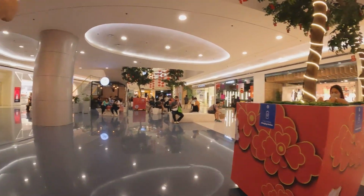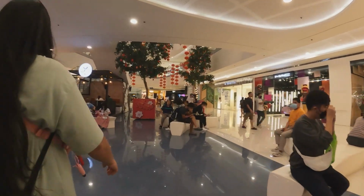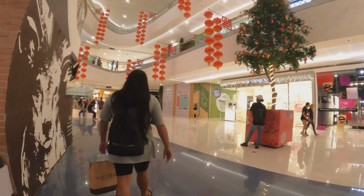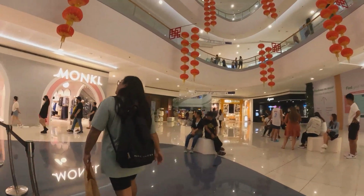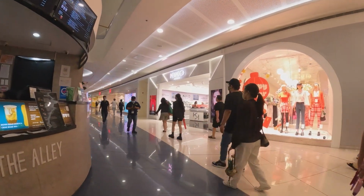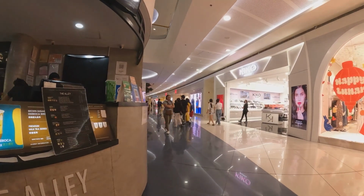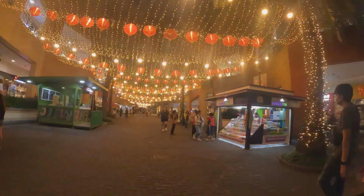Do they have the Ube one? Probably. Want to check it out? I'm down if they have the Ube one. Where's the menu? They have it. Is this it? No. No? It's here. Brown sugar Nirioka. Ube brown sugar. Oh, Nirioka. There you go. Yeah.